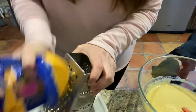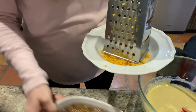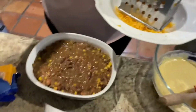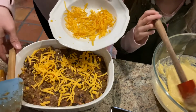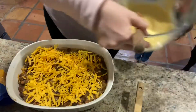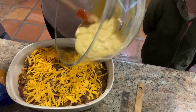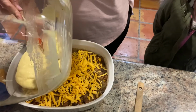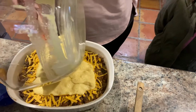and then I like to put a layer of freshly grated cheese in between, so it's really like that cheesy layer when you scoop it out. And I put it right on top of that taco soup layer in the casserole dish. Then on top of that cheese layer, I'm just adding in that boxed cornbread mix that I mixed up a few minutes ago, and I'm just going to pour it right on top.